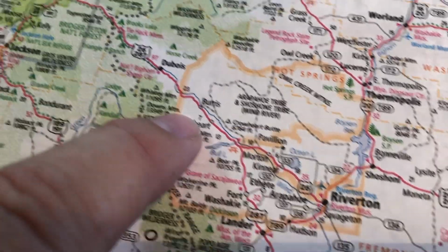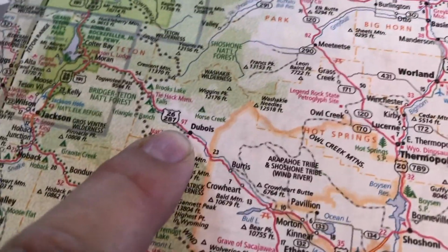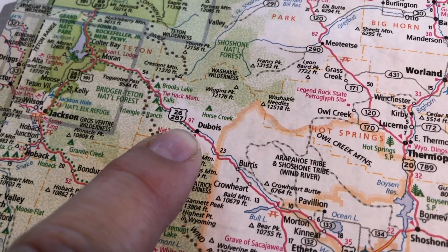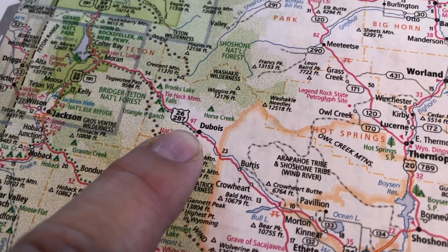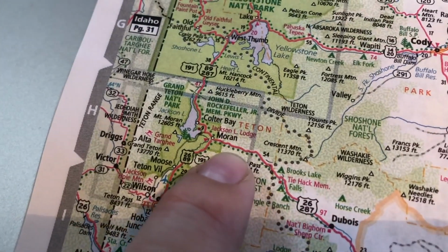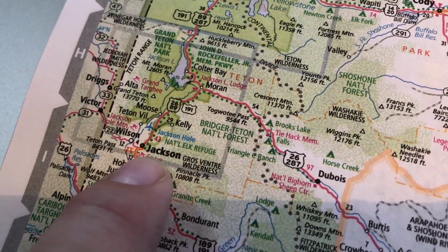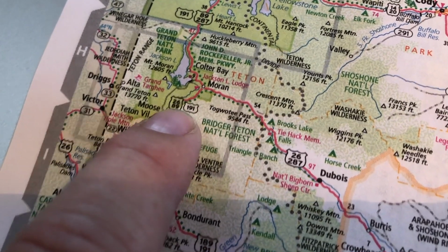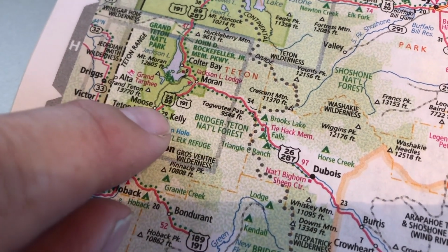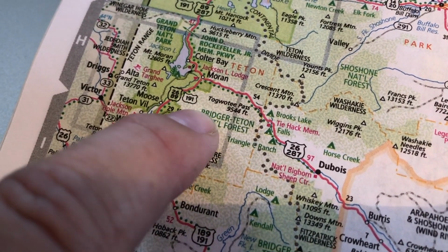Came up through here, went through Du Bois. I found a place to water in the dog park in Du Bois. Found it on Overlander. So we filled up with water. Came up through here, through Moran Junction, and then came back down here. Then we turned off on a forest road. We found some boondocking right across from the Grand Tetons.